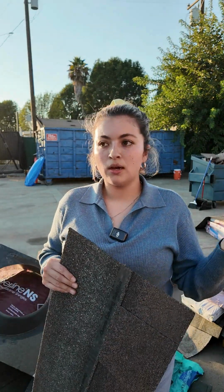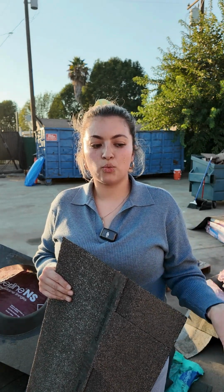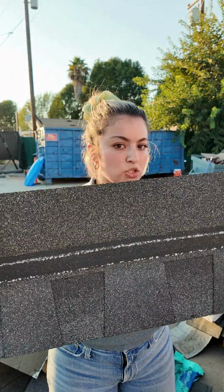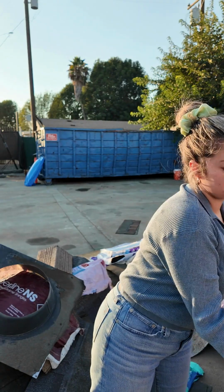And LA has really strict SRI requirements. SRI is solar reflective index, meaning how much it reflects. And LA has implemented an SRI of a minimum of 20. As long as you go for a full system, in my opinion, you're right where you need to be. It's really just more, what do you think is going to look nicer on your home?